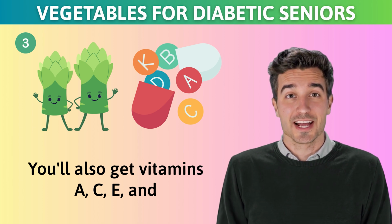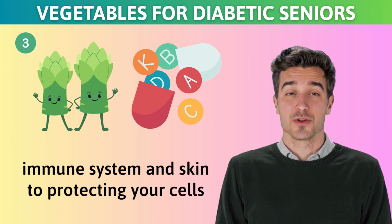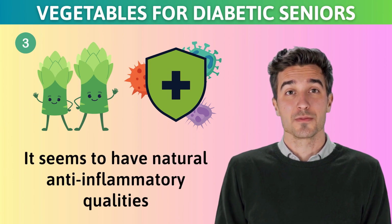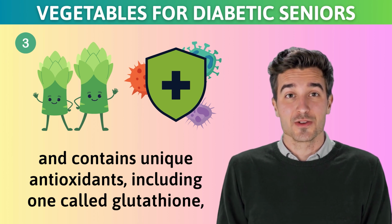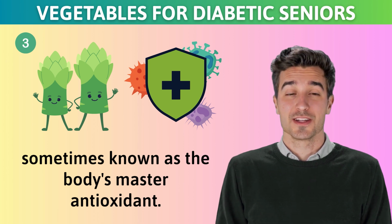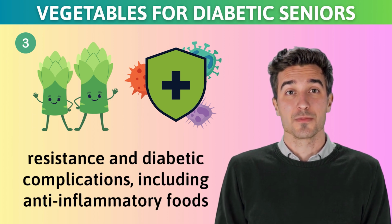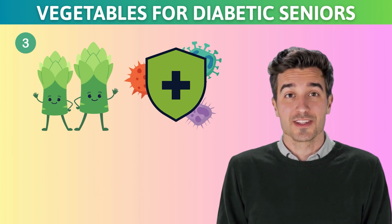You'll also get vitamins A, C, E, and K, which work together supporting everything from your immune system and skin to protecting your cells and keeping bones strong. What else makes asparagus special? It seems to have natural anti-inflammatory qualities and contains unique antioxidants, including one called glutathione, sometimes known as the body's master antioxidant. Since ongoing inflammation is often connected to insulin resistance and diabetic complications, including anti-inflammatory foods like asparagus in your diet makes a lot of sense.